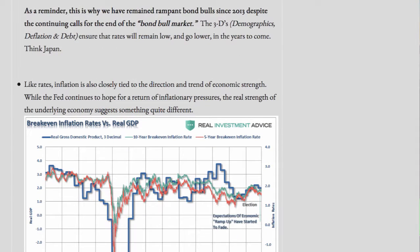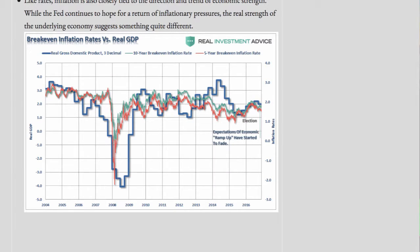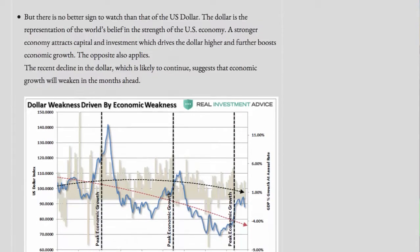As a reminder, this is why we have remained rampant bond bulls since 2013, despite the continuing calls for the end of the bond bull market. The 3 Ds, demographics, deflation, and debt, ensure that rates will remain low and go lower in the years to come. Think Japan. Like rates, inflation is also closely tied to the direction and trend of economic strength. While the Fed continues to hope for a return of inflationary pressures, the real strength of the underlying economy suggests something quite different. But there is no better sign to watch than that of the US dollar.